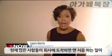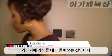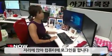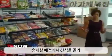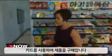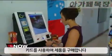A lot of us, the first thing we have to do when we get to work is swipe in with our key card. Then you sit down to start working, and you need a password to log in here too. And here at our station, if you want a snack, want to come upstairs to the break room, you got to grab your snack, bring it over here. You got to use a card to be able to purchase it.